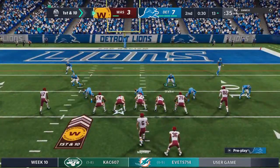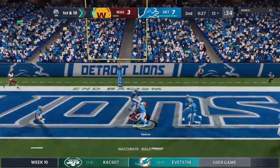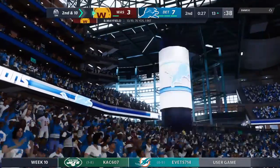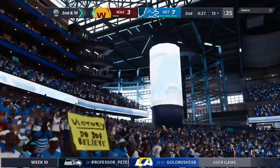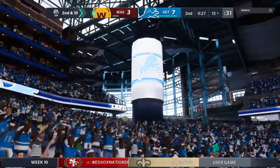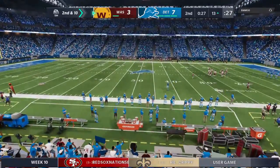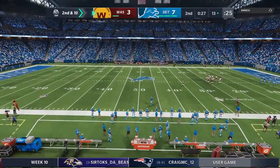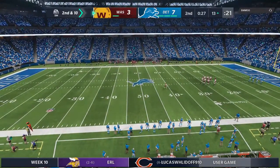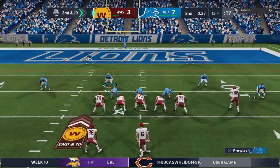From the 13 now, they work on 1st and 10. Inside the red zone here. They'll look to throw. Looking end zone, but it's incomplete. That was a touchdown if he could have hung on. Instead, it was a well-timed collision to jar that one free. 2nd and 10. So after the incompletion on first, now 2nd and 10.